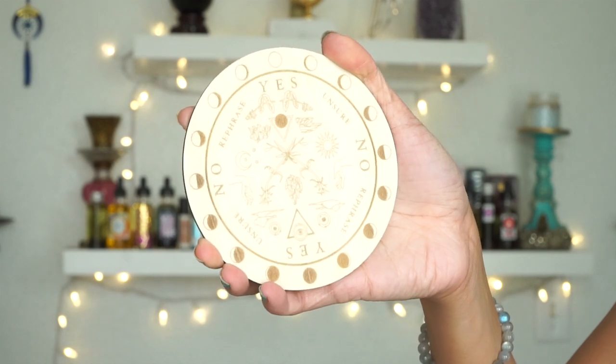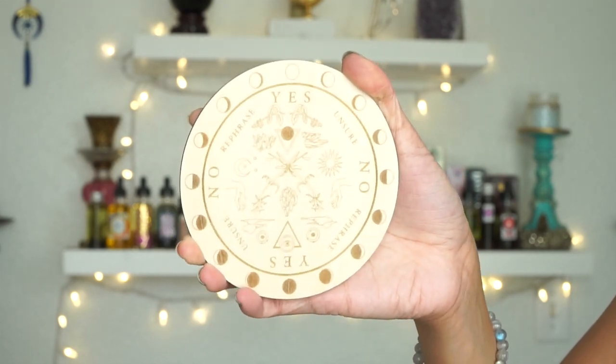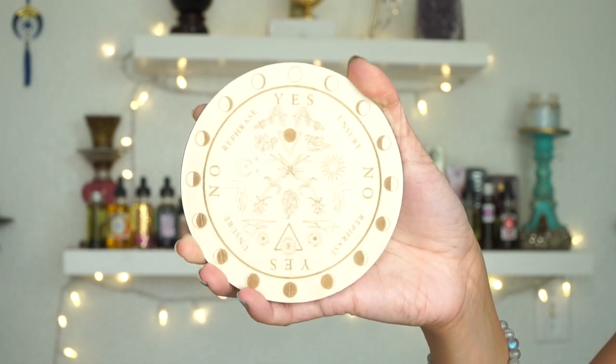I don't want to read right now without cleansing all of these things, because you always want to cleanse your stuff before you use it. So let me show you guys this up close. Do you guys see that? So many different kinds of messages you can get, so much clarity you can get. So beautiful, and it's on a piece of wood.